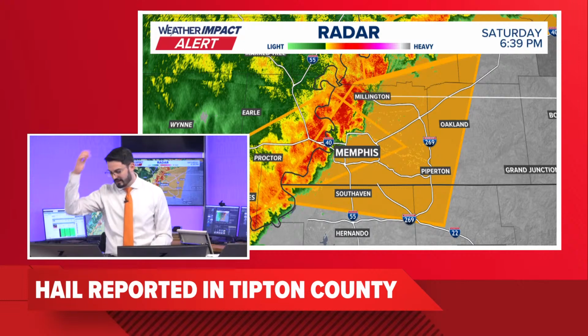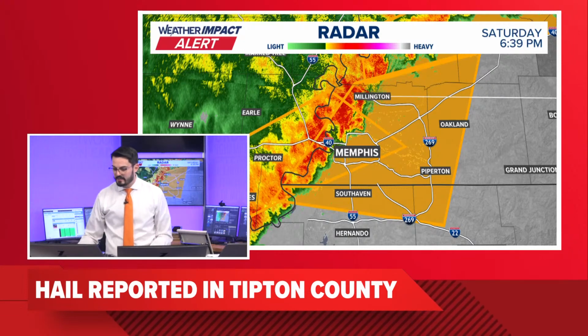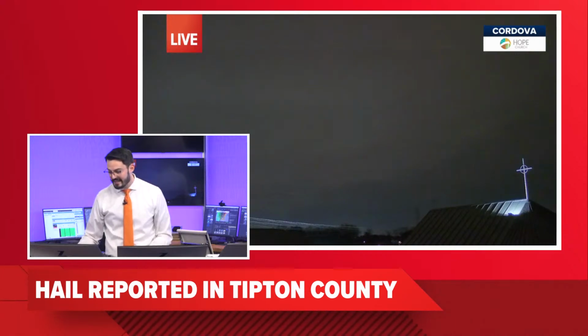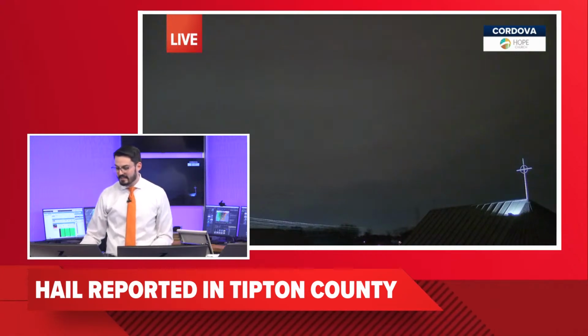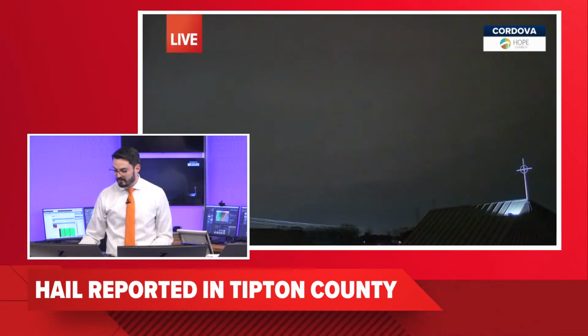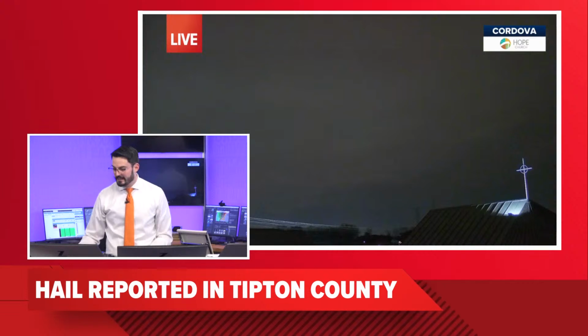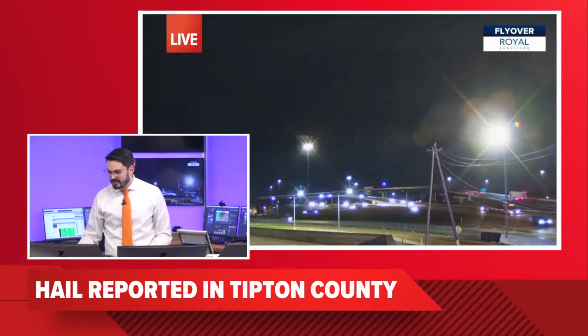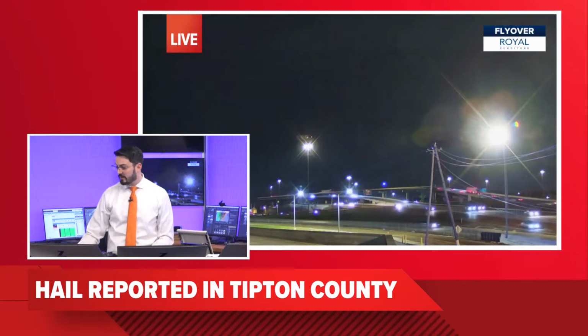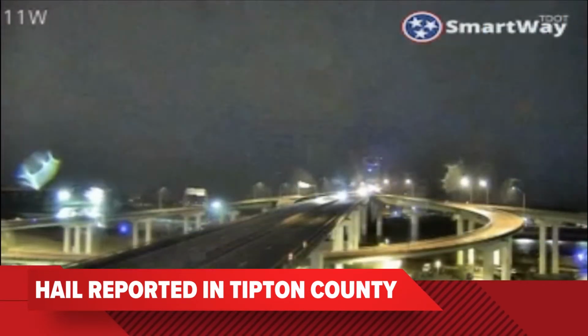This one, we'll take a look here into, I believe, yes, this is the Cordova camera. So you can see some pretty intense lightning showing up there in the distance. This is looking northwest presently. If we switch back over to the flyover camera, this one will be looking south, I believe. Not seeing any lightning right away, but we could still see. Okay, we've got the I-40 bridge here. I want to take a look at that.